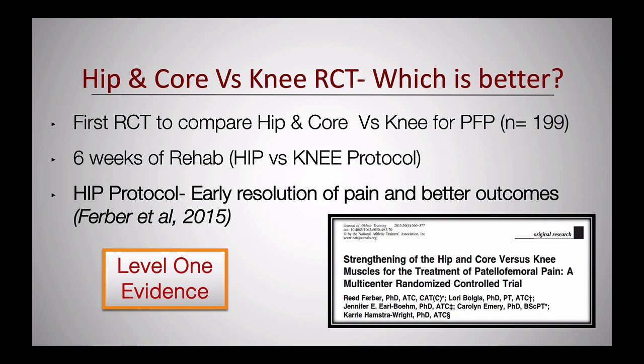The rehab was for 6 weeks. Both groups had improvement in function and strength. But what they found out was the hip protocol, the patients who started with hip and trunk stability had early resolution of pain and better outcomes. So it seems like if you start with initial stages, if it's painful, start with the hips. Once the pain is settled, then start loading the knee.